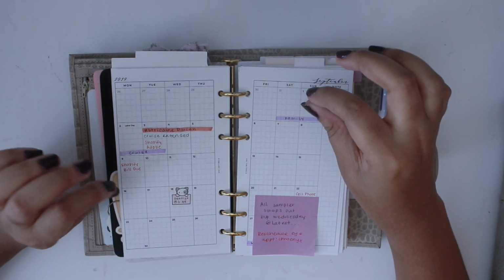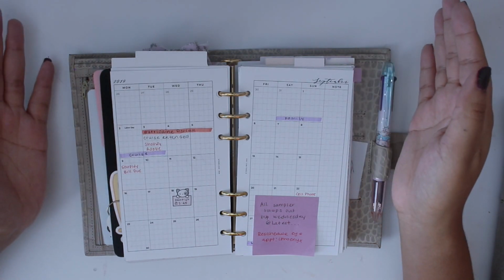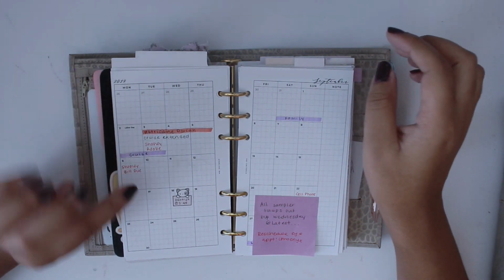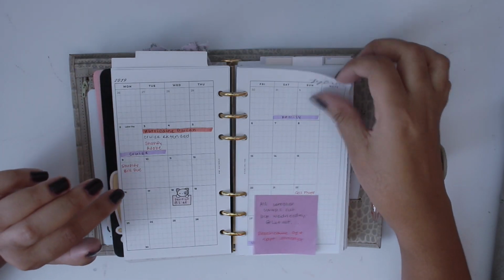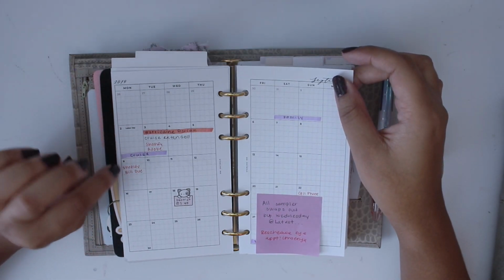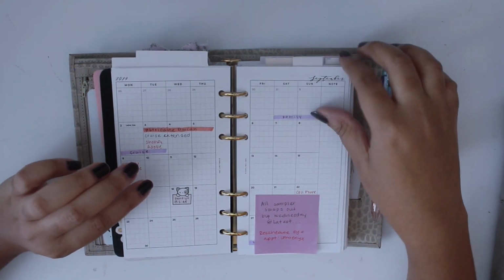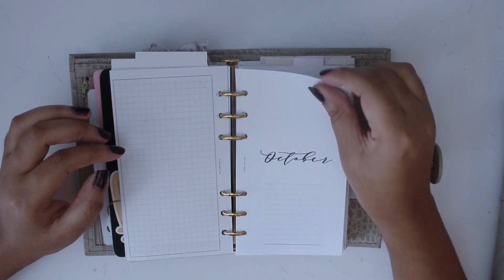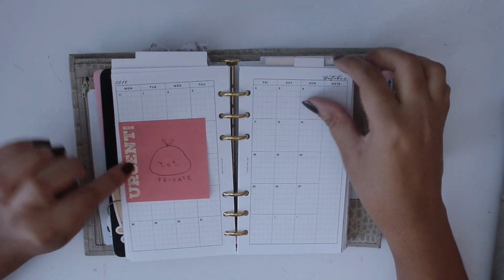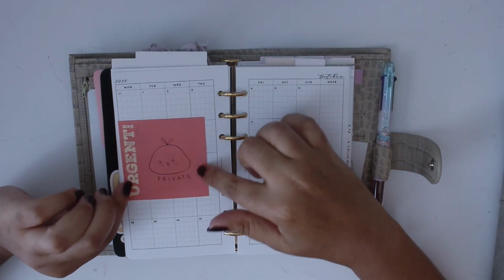I didn't go back and fill everything out yet, but like I said, I just got this planner yesterday, so I put the most important things on here now that happened, like bills and stuff. And there are some other things down here, but it's private. And then this pretty much goes on until December. I had some stuff right here too that was private, so I just put that on here.